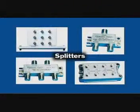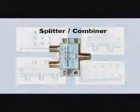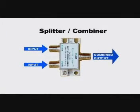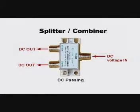Let's first cover some component characteristics you'll need to know, starting with splitters. A splitter divides an input signal equally between two or more output ports. They typically come in 2, 4, 6, and 8-way versions. They're also referred to as a combiner, since they're bidirectional and can be used to combine two or more signals. They may or may not be DC passing, that is, they may pass a DC signal either for power or IR signals over the coax.